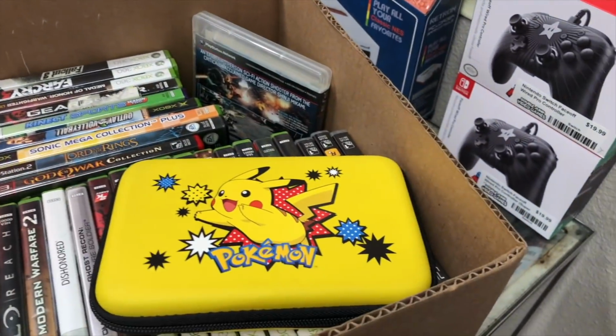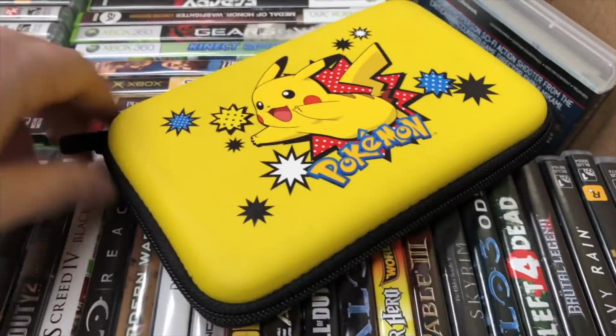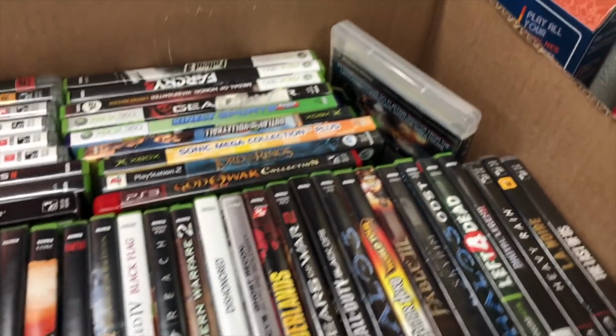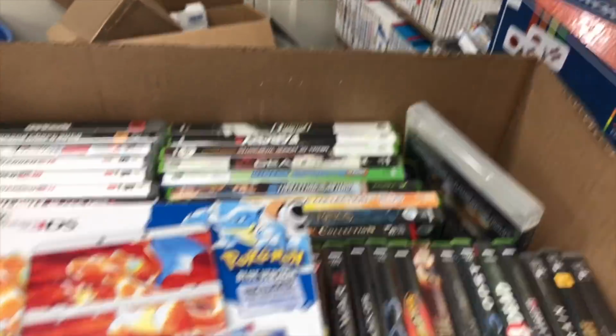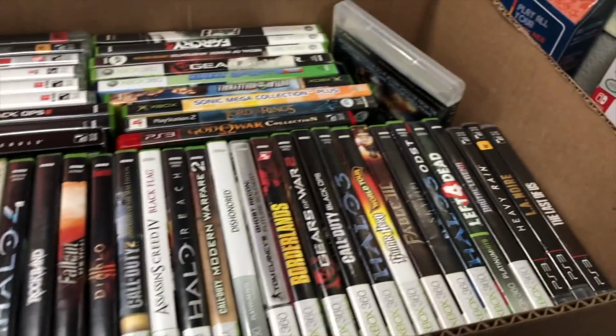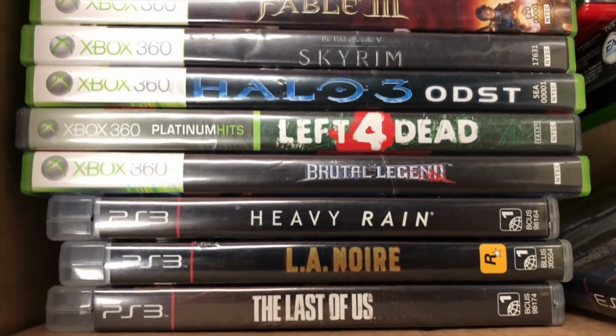We have the Pikachu 3DS. Let me see. It is that one. Yeah. I'm not sure. And this one here, complete in box. And then a bunch of filler titles.